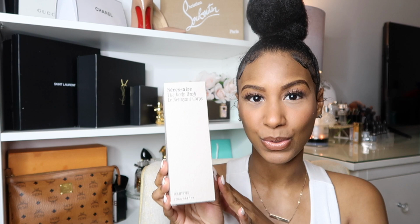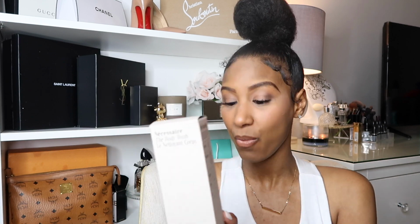So the next item I picked up is from the brand NECESSAIRE, and this is the body wash. So you guys know this wash. You've probably seen numerous YouTubers talk about this wash and how much they love it. I wound up picking up the scent Eucalyptus. This was the scent a lot of YouTubers talked about. They love the way it smells. They love the way their body feels after using it.